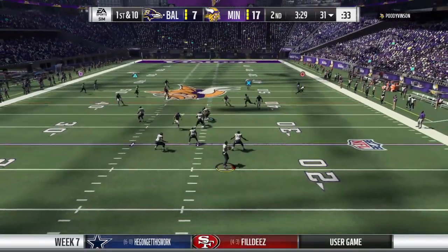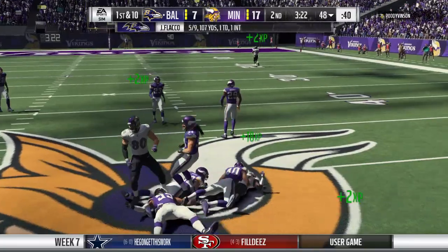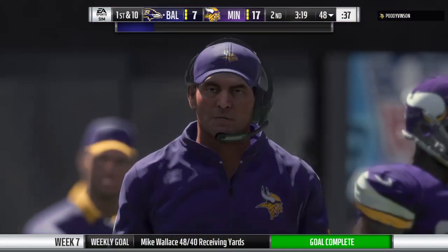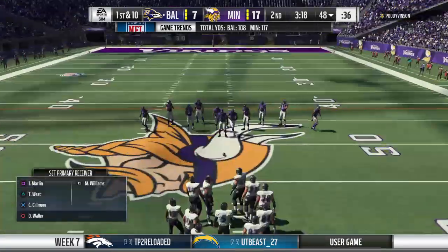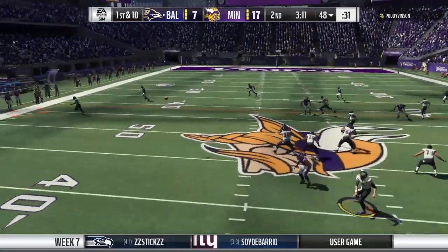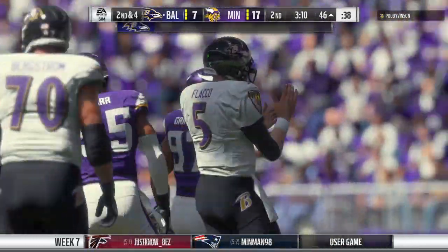Flacco fakes the give, sets to throw. That's into the hands of Wallace over the middle. And able to get this one across the 45 before he's brought down. The Ravens get a new set of downs, 17 yards on that pickup. Throwing here on first down, Flacco. And he's able to take it across midfield before going out of bounds. A gain of 6 there on first.